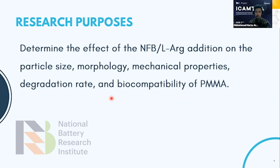Well, this research focuses on the manufacture of PMMA bone cement by utilizing NFP and L-arginine protein. The purpose of this study was to determine the effect of the NFP-L-arginine addition on the particle size, morphology, mechanical properties, degradation rate, and biocompatibility of PMMA.